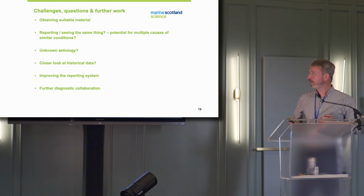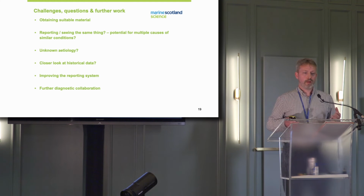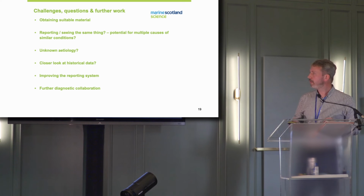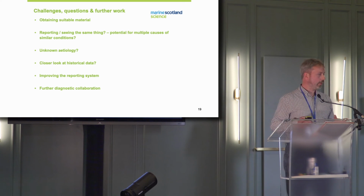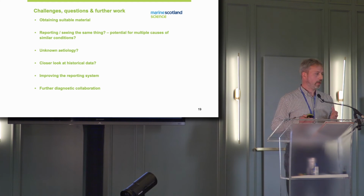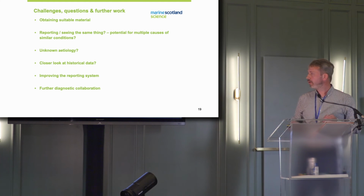So, challenges and further work. I think obtaining suitable material to sample is always a challenge for ourselves, the Fish Health Inspectorate. We clearly need samples of fish that are in good condition, quite fresh. So the physical aspect of actually getting to those and removing fresh fish from a river system can be a challenge. There's a big question, I think, that's come out in some of the early discussions, about what's been reported. Are we seeing the same thing, or is there potential for multiple issues causing similar conditions? We've mentioned the unknown etiology.